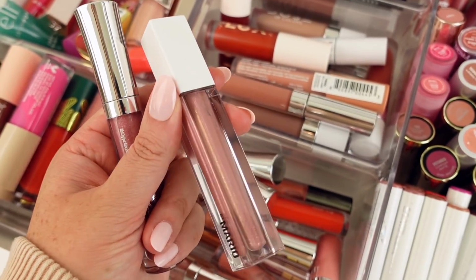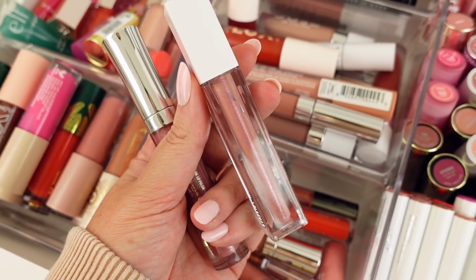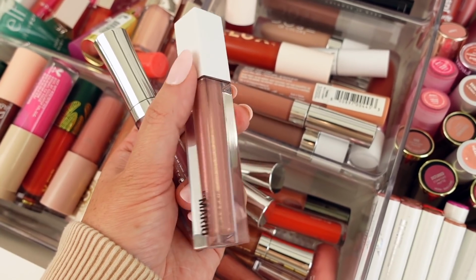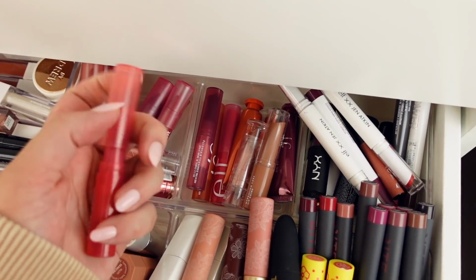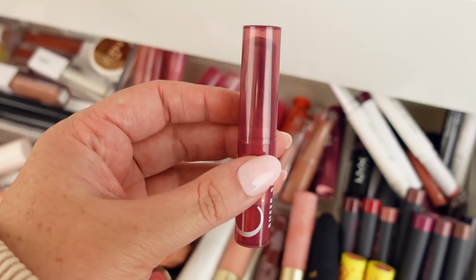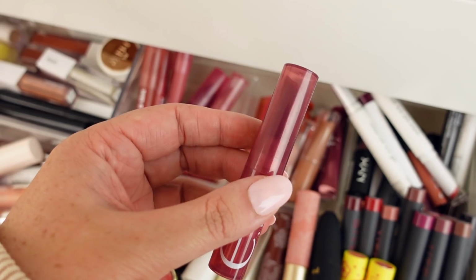These Makeup by Mario glosses are so pretty too. This one is in the color Mauve Nude. It's not a shade that I tend to wear a whole lot, but I feel like it will be nice for fall as well. So I'm going to move that one up a little bit so I make sure to use it. As for lipstick, I have been wearing the e.l.f. Sheer Slick lipstick in the shade Black Cherry a lot. So I'm going to move that one up just so I can reach for it really easily.